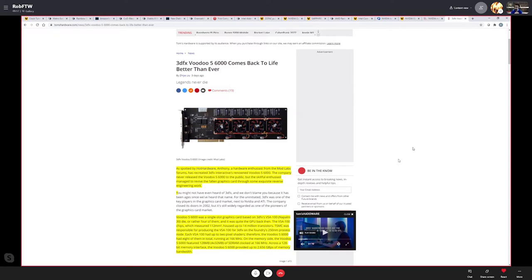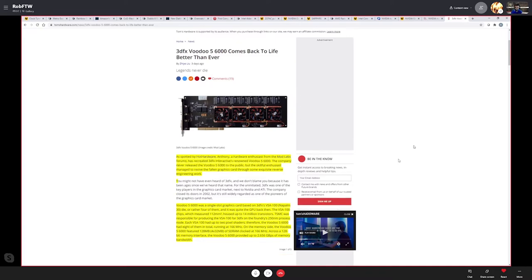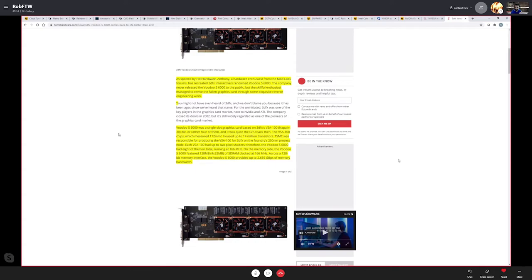Wow. So on HotHardware, a hardware enthusiast named Anthony from Mod Labs had recreated a 3dfx Voodoo 5 6000. The company never released this card. They went belly up before this card was released. But this guy has managed to revive the fallen graphics card and make it actually look new again. Yeah. So the Voodoo 5 6000 was a single slot graphics card based on the VSA-100 die. Basically, there were four of them connected together.